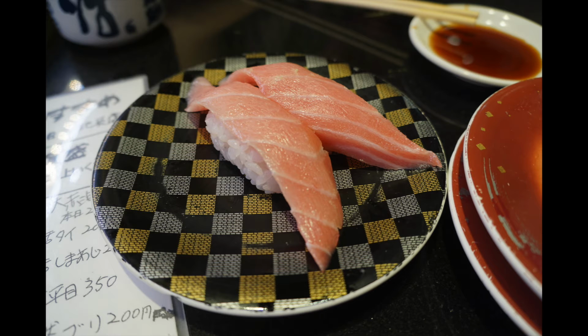But I do have a few recommendations that I feel you should try if you're there, starting with otoro. So according to my friend, there are 4 kinds of toro, which is tuna, and otoro is the fattiest kind. It's definitely not for everyone, as my other friend found it a bit too oily, but I really love just how soft and melty the texture of it was. Especially if you already are a fan of toro, I highly recommend you try otoro.